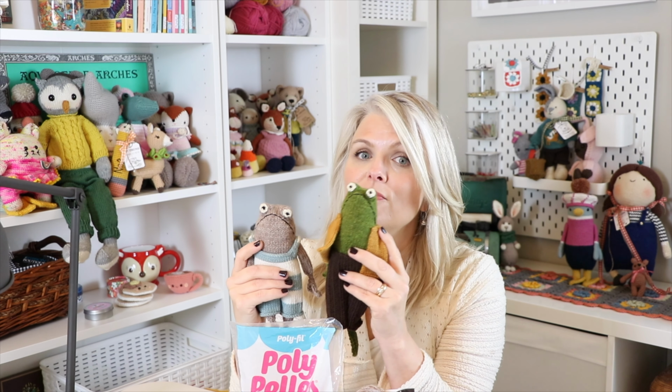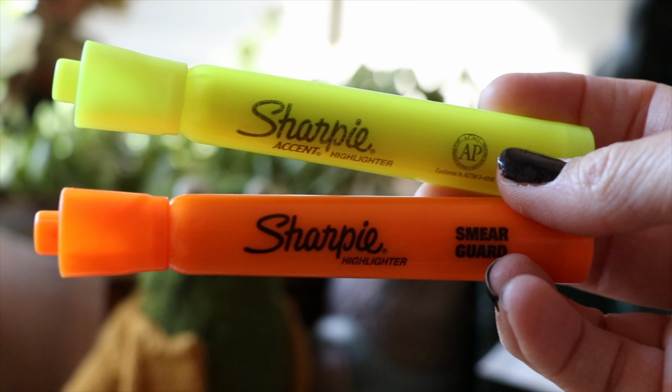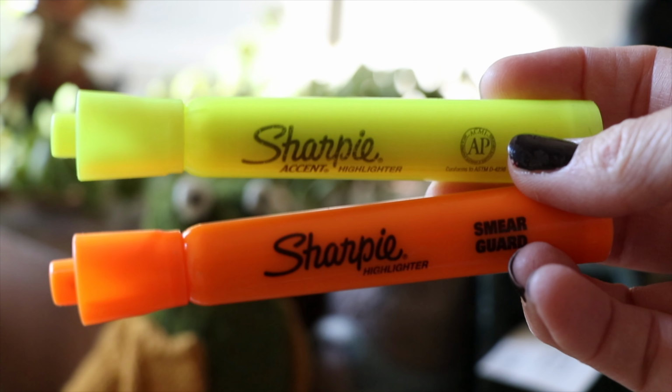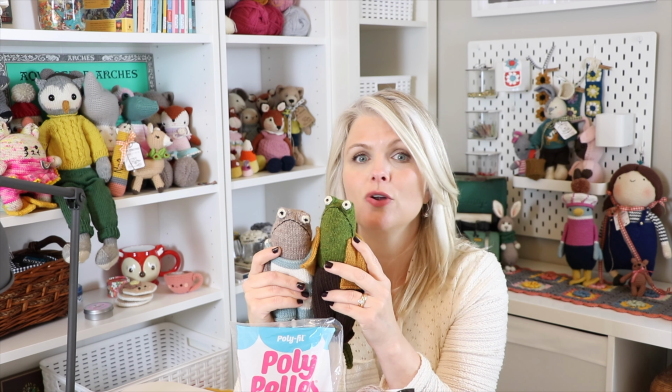And what I realized was that I was looking at the leg part of the pattern for toad only. I did not notice that for frog there were additional steps to take. If you do that, I would also recommend just highlighting one color for one toy. So if you are doing, say, frog, I would maybe highlight that in green, and for toad maybe yellow.